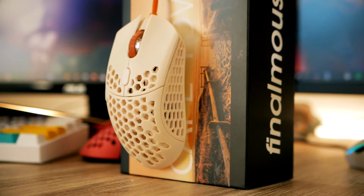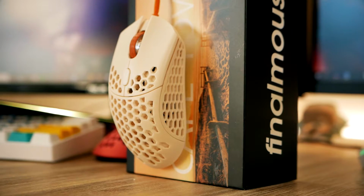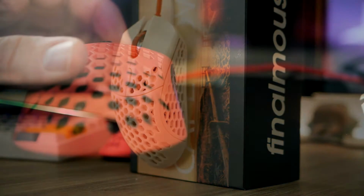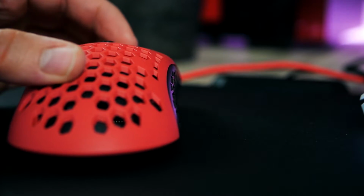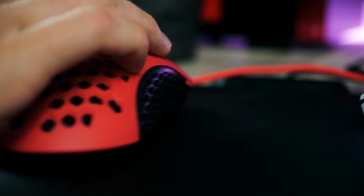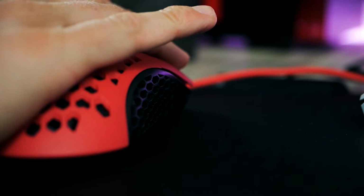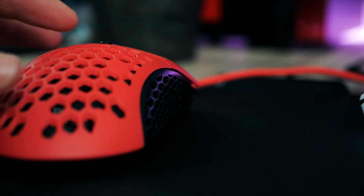I think both Finalmouse and Glorious are onto something beautiful here with this ambidextrous design choice, and they do also feel very similar in the hand as well, at least if you compare the R58 against the Model O. Now there are definitely differences here. Finalmouse's body has generally sharper edges, whereas the Model O is a bit smoother in that department.